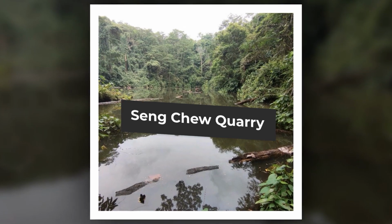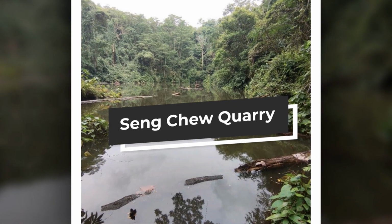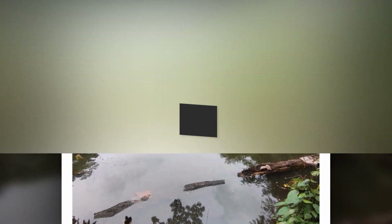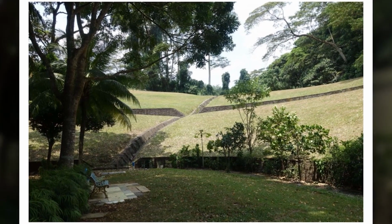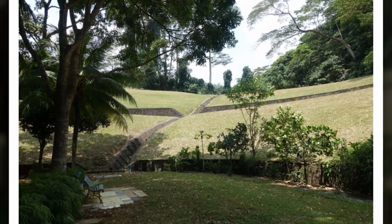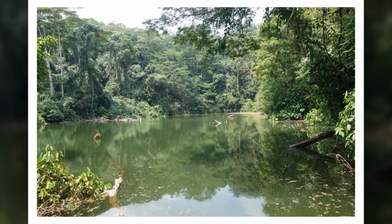Seng Quarry. There are a number of quarries scattered along Singapore. There was a time that mining was very prominent in Singapore, and the quarries are a reminder that has been left over from this era. One of the most beautiful quarries is the Seng Quarry. The only problem is that it is pretty hard to reach. That also means that there aren't many visitors to it, so it is pretty quiet. It's a bit of a trade-off.